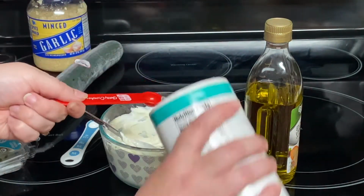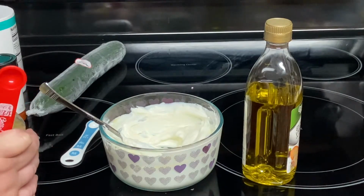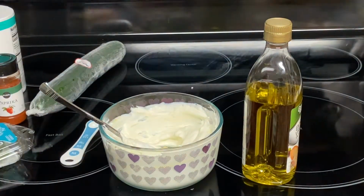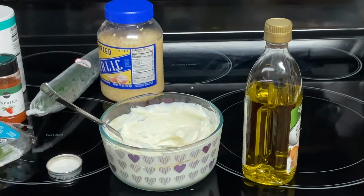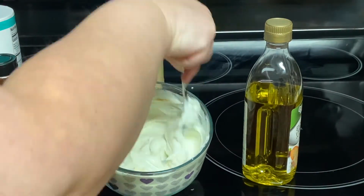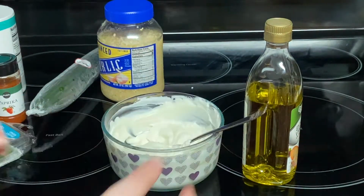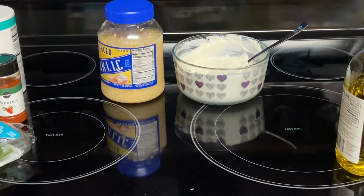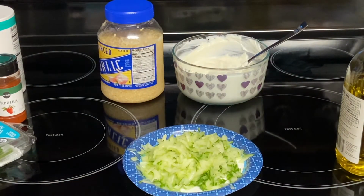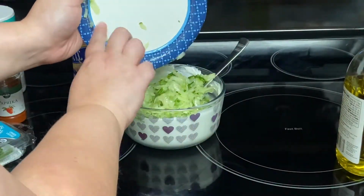Next up, we'll add our spices, half a teaspoon of salt, half a teaspoon minced garlic, and a 1/4 teaspoon of cumin. Now we'll give that a stir to combine. Now we'll add the cucumber. To prepare the cucumber, you want to cut it in half long ways and use a spoon to scoop out the seeds, then grate it and you get this. We'll add this in and stir.